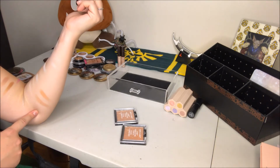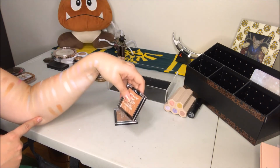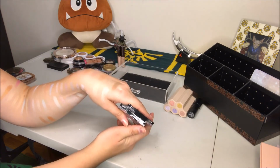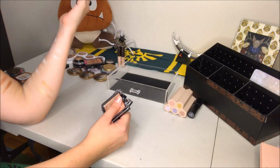I never could find any of the colorful ones. They just didn't have them in any of the stores near me. So these are the only ones I was ever able to find, so I picked them up because I really wanted to try them out. And I do think they're really nice, and I'm going to keep them for now because I do like them, but can I dupe them on my arm?